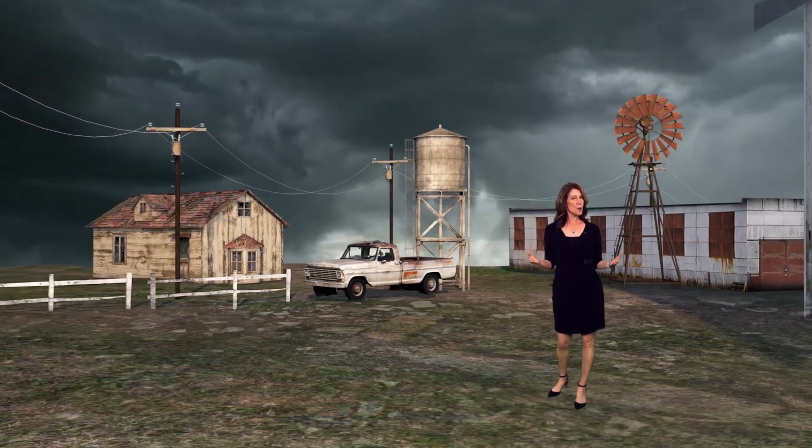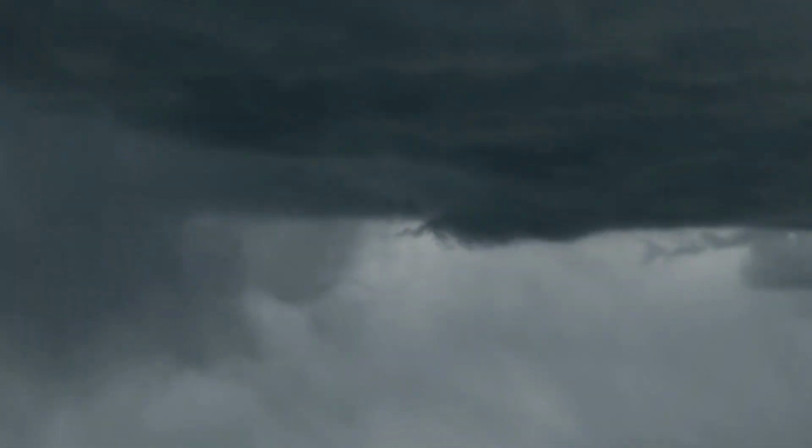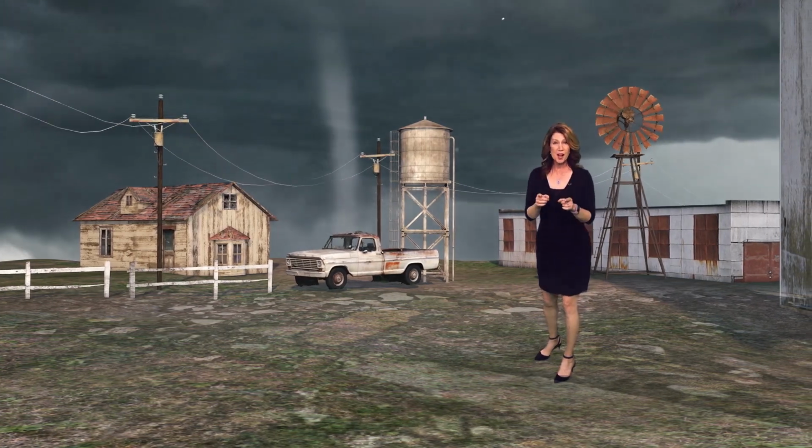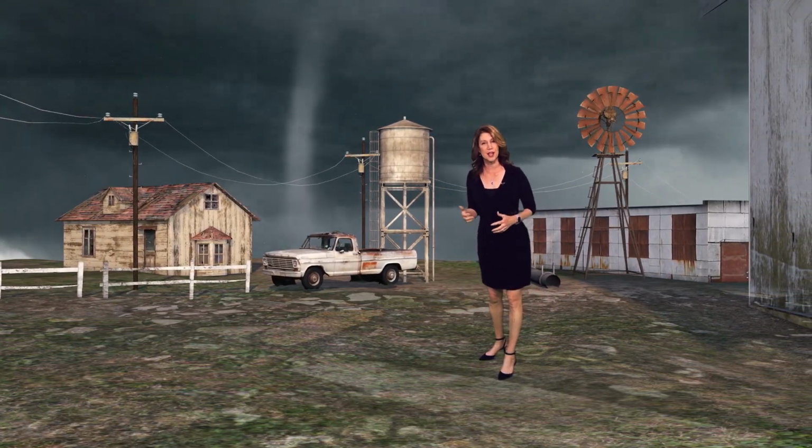Tornadoes are one of nature's most destructive forces, often producing catastrophic damage in a matter of seconds. Tornadoes are born from rotating thunderstorms. You can see the rotation here at the base. The next step is a funnel cloud that begins to form. The National Weather Service issued a tornado warning, and now, on average, you have less than 15 minutes to seek shelter from a violent thunderstorm like this one.